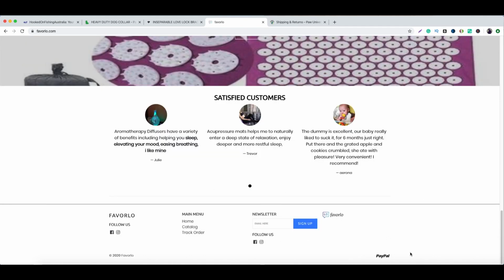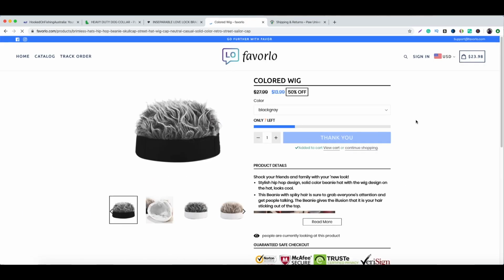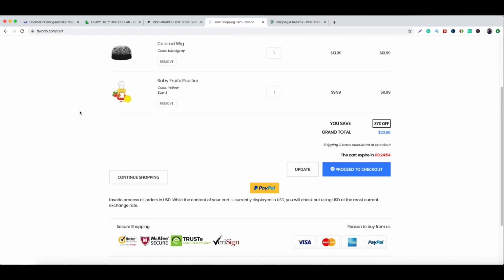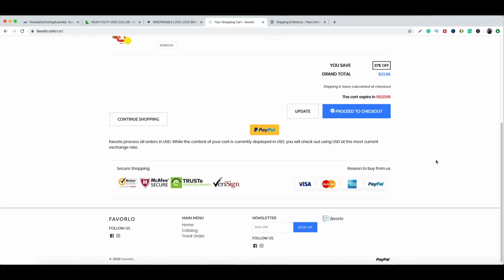Now if you take a look at the footer right here, it's saying that the trust badges of the payment processor are only PayPal. Basically what I did, I just went to one of the products and added it to my cart. If you take a look at the cart page, it says that you accept Visa, MasterCard, credit cards and PayPal. Now I went to the checkout page itself and I tried to place an order, and you only have PayPal. So why do you have those trust badges when you don't accept even credit cards, which is kind of odd.